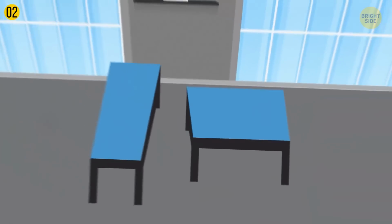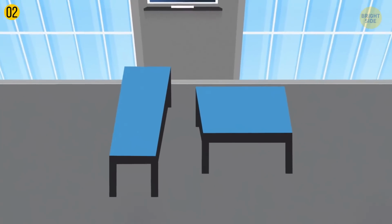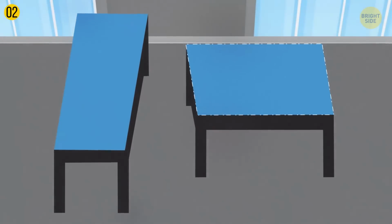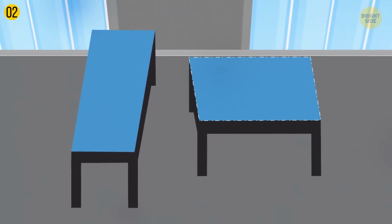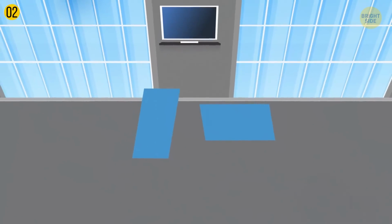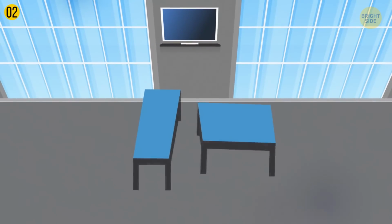Look at these two tables. Are they different in shape and size? Most people will answer that they are, but in fact, they're exactly the same. Here, you can make sure yourself. You perceive the tables differently because your mind can't help but make a 3D model out of the 2D picture. And then, it's all about perspective foreshortening. That's the visual effect when an object appears shorter than it is when it's angled towards you.